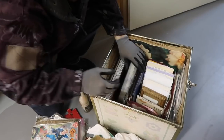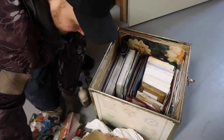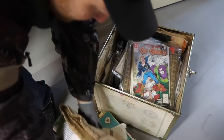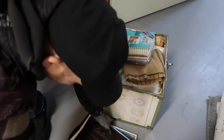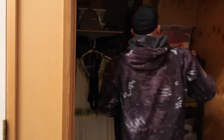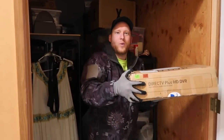So this is all personal. It's okay. All right. Well, we'll go through it, but it's mostly albums in there. No wonder it's heavy. It's full of these suckers. Okay, let's continue. There's no light in here.